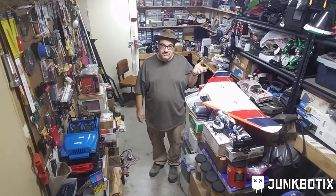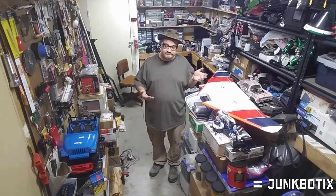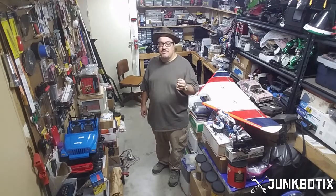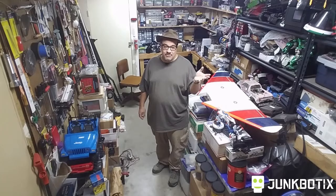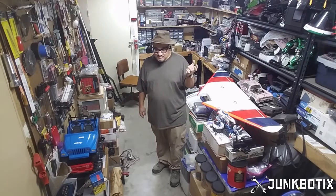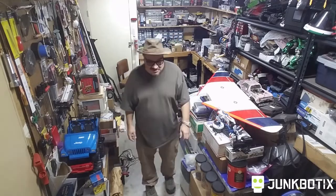But I want to show you guys here in a second, I really have a lot of favorite pieces of junk. You don't get a collection like this unless you do. I want to show you what my most favorite piece of junk is, if I can get to it, and maybe a runner-up if I can't. They're both really favorite pieces, so let's go ahead and do that.